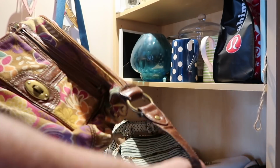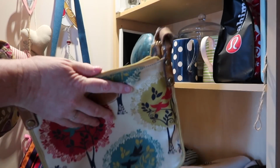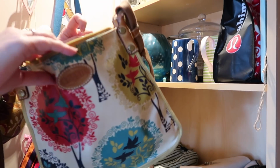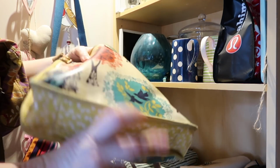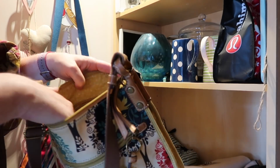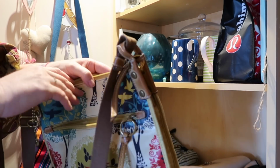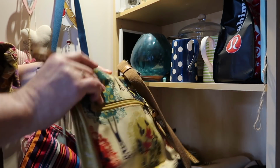I don't know, there's nothing wrong with it. It's hard to get rid of things, there's nothing wrong with them and I like them. This one I bought in Germany. This one might even work for Disney. Just to put a drink in and like my camera and stuff. And my phone in the front. I think it might actually work.